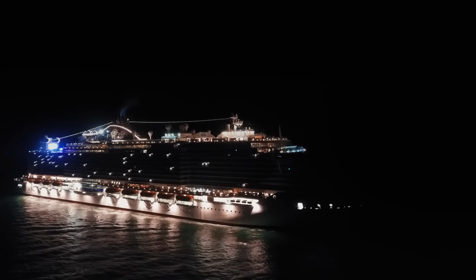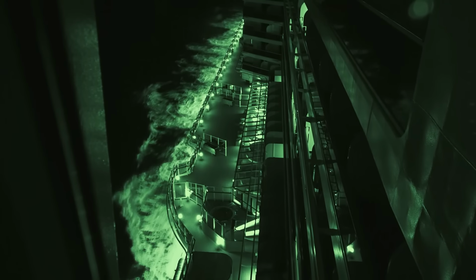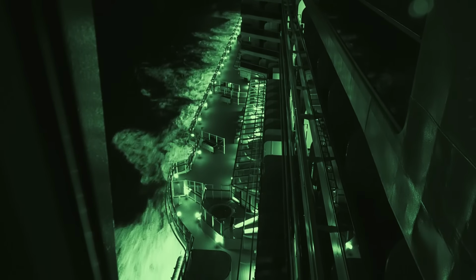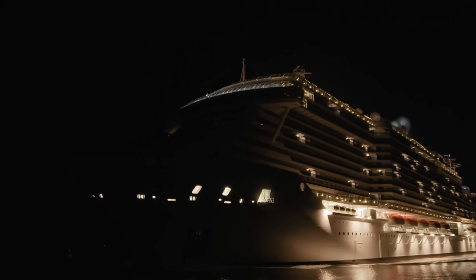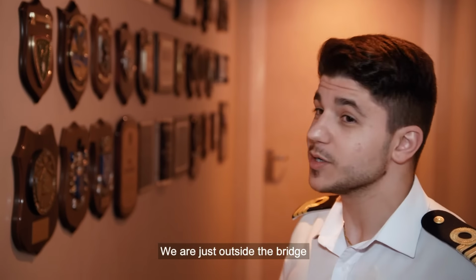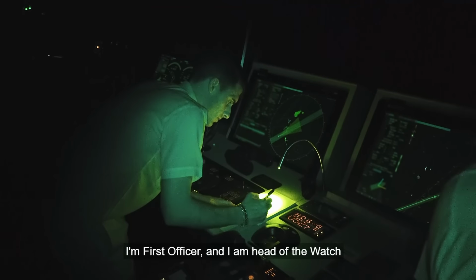Eight stories above, on the bridge, the atmosphere is very different. The vessel is still motoring through the ocean at 22 knots. But the captain can't work 24 hours a day, so who's in charge? Throughout the night, three-man teams work shifts on the bridge. Their job is known as the watch. We are just outside the bridge. I'm a first officer, and I'm head of the watch.